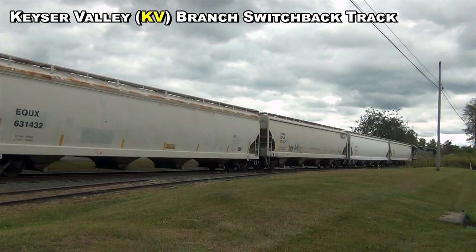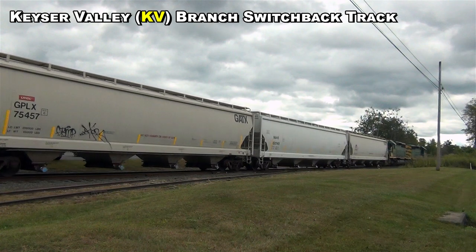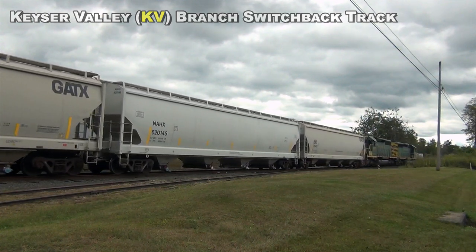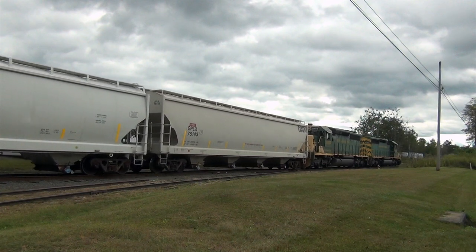DL trains to Taylor Yard usually operate under the DL3 train symbol, while the yard job operates as the YJPI. The anomaly to this mix is the RNN's train PISB, which works its Kaiser Valley Industrial track. The KV branch is part of the old Delaware Lackawanna and Western that also operated Taylor Yard.